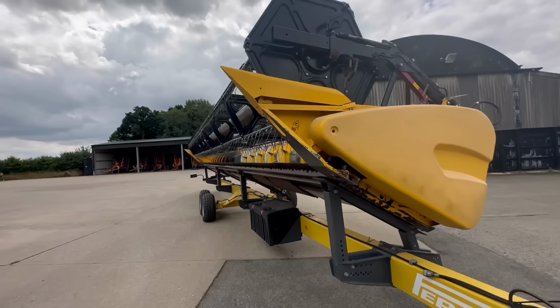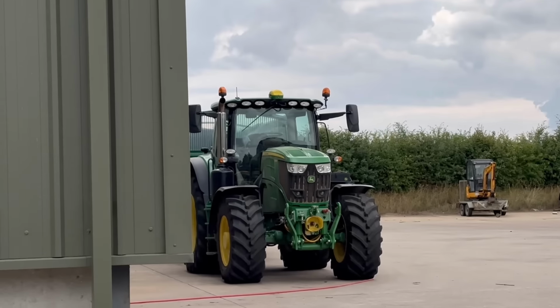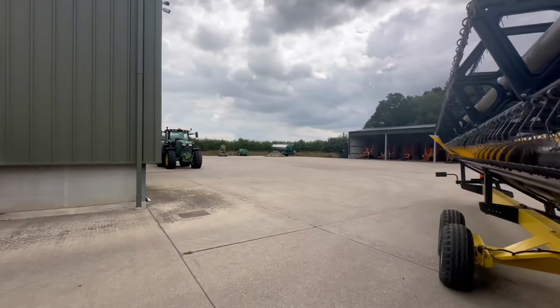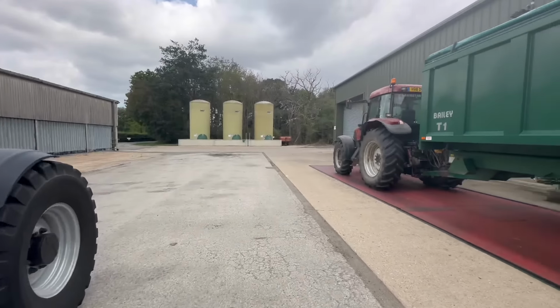Here's the header all ready to go, and then Tom's got the new 6215 on the other trailer. Combine's just in the background. Tom's room is just filling it up with fuel, and then off we go.